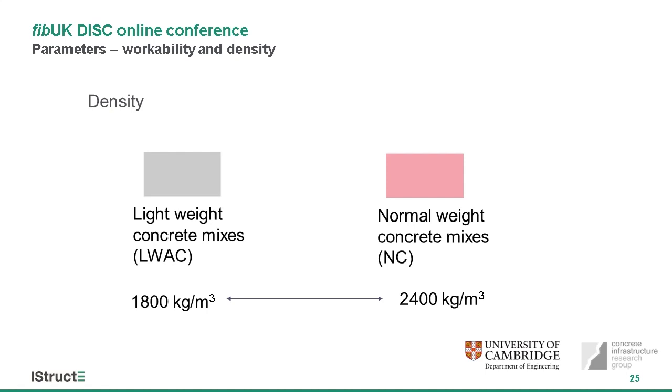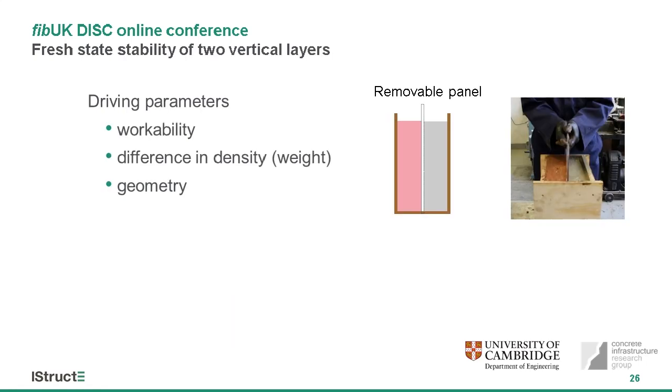Our density, when we've considered lightweight concrete mixes, we've achieved that primarily by using LYTAG, so the density works out about 1,800 kilograms per cubic meter, and our normal weight concretes of the order of 2,400. And for the purpose of this talk, the normal weight I've colored pink and the lightweight are grayish.